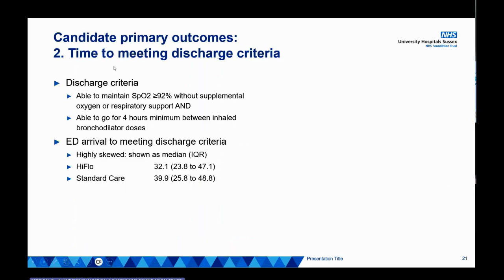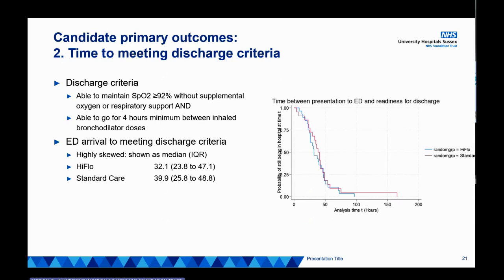Time to meeting discharge criteria. So we were hoping that time to meeting discharge criteria would be less variable than actually time to actually going home, and it was a bit less variable, and there was a slight trend to go to meeting discharge criteria earlier in the Hi Flo group. But as you can see from these graphs there, the red is standard care, the blue is Hi Flo. There was really not a clear separation between the 2. So although the median was slightly shorter, there was quite a range in both of them.